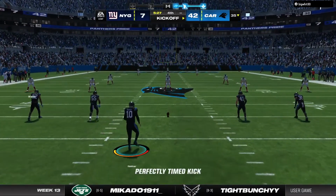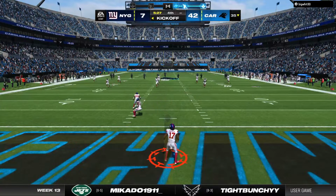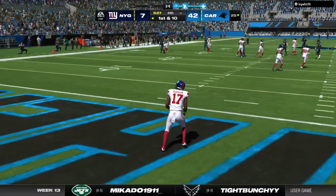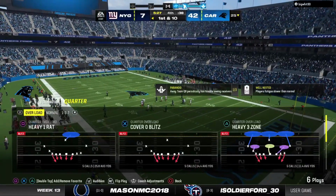Set now to kick this one away, and off it goes. No run back here, down to a knee, and this drive will start at the 25.